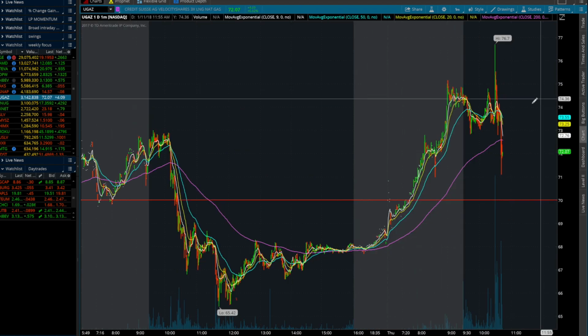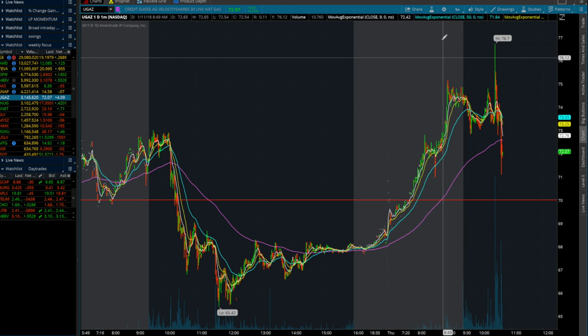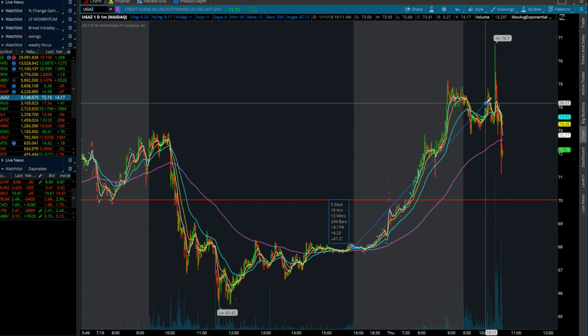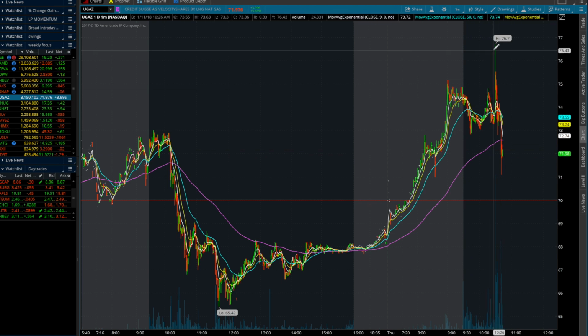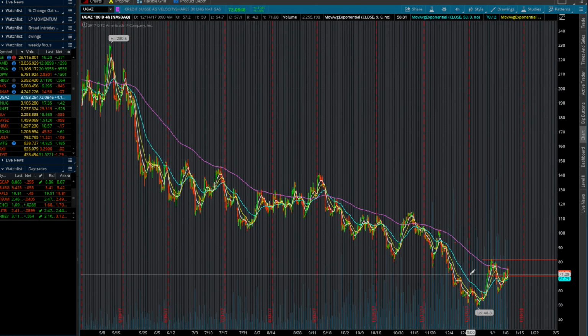Looking at UGAS and DGAS, I usually look at these on a daily basis. UGAS was up a good amount pre-market, but now it seems to be dropping, so DGAS is probably going up. Both of these stocks are a bit risky, so trade these with that in mind.